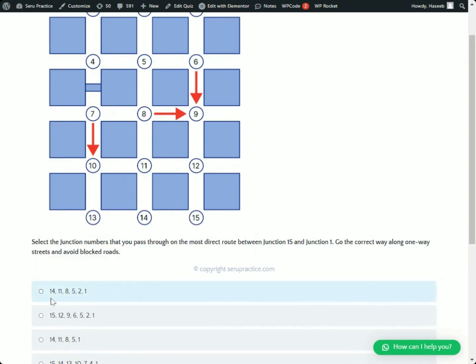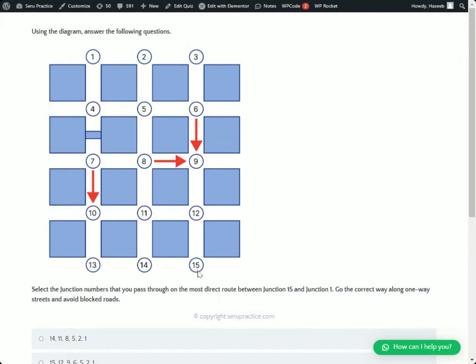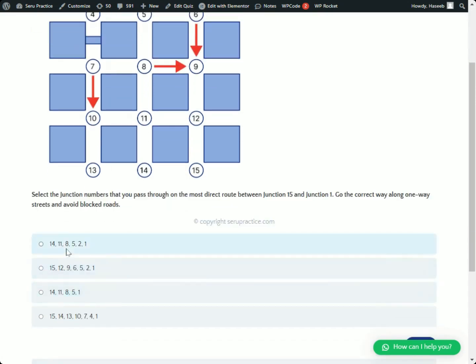Now, if we take a look at the first option, it looks very promising. So, starting from 15, we arrive at junction 14, and then going all the way up in the direction of north so that we can arrive at junction 1, we will be crossing junction 14, 11, 8, 5, 2, and finally 1. So the first option is correct.